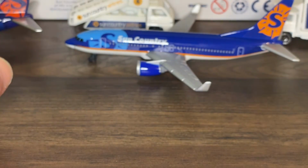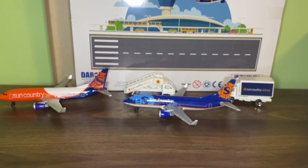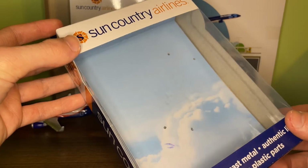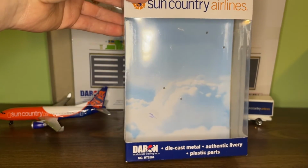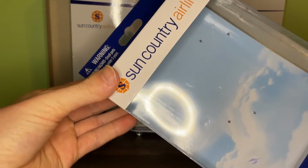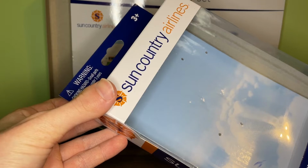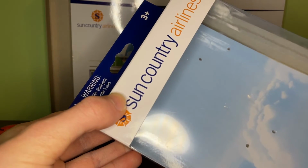So now I'll move on to the Tide Pod livery. I never got a chance before to review the box. So the box is actually really similar to the design of the playset box. So this one, you have the Sun Country Airlines logo over the top. You have the white background with their logo, the dark navy blue Sun Country, and then the orange airlines. You have the logo again up at the top with the dark navy blue at the top as well.